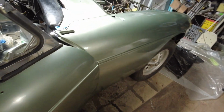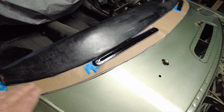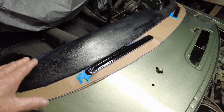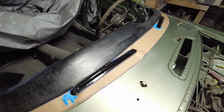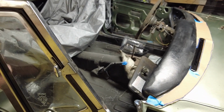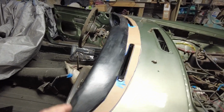Also, what I plan on working on today, there's a little seal that runs around right around here, and I have material, and I'm going to make my own seal, and then I'm going to get the windshield back in place so I can line all this up, so both doors will have their vent side windows in, and then I could line the hood up. I mean, not the hood, I'm sorry, the windshield. So that's what I'm working on today.